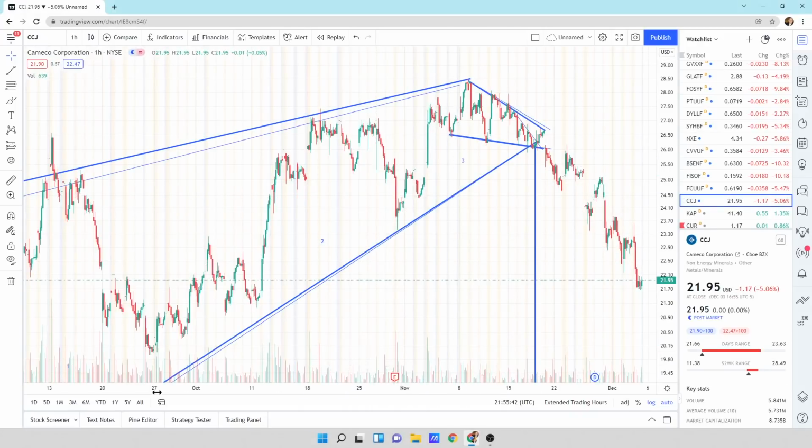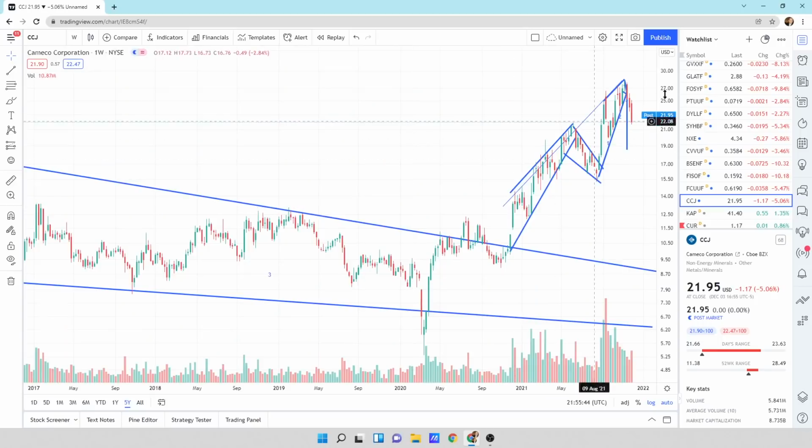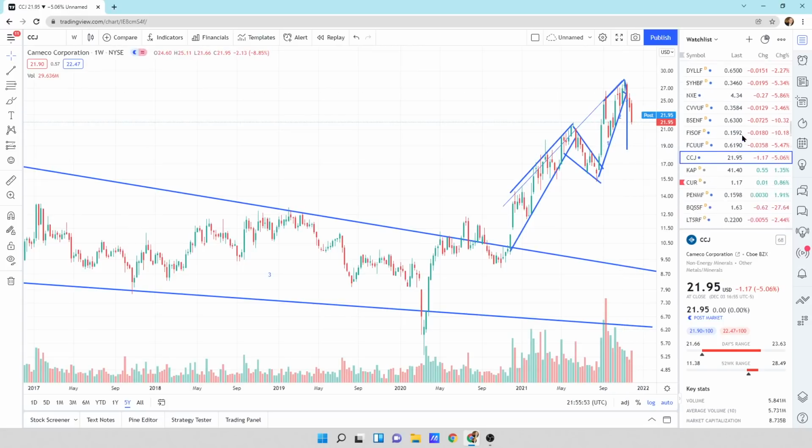Camco, looking at Camco, zooming out a little bit. The projected move is there, down to 1850. We do have some room to move on down. I don't see any reason why we wouldn't pull back some.